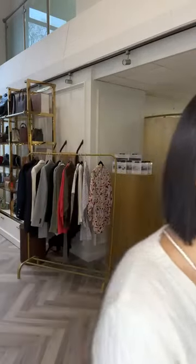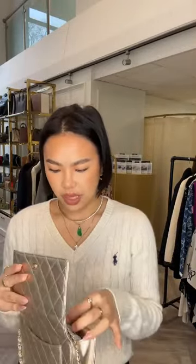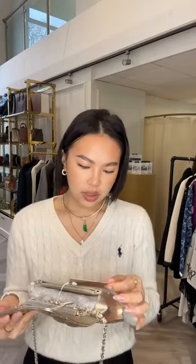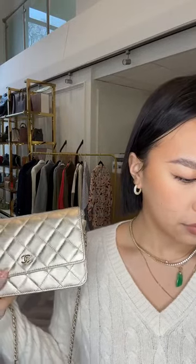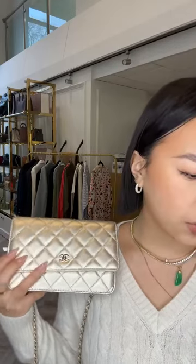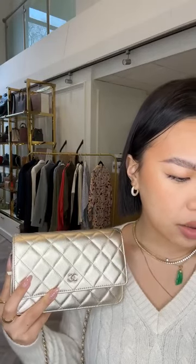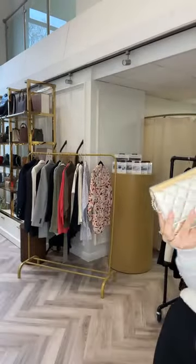We do have a Chanel walk today. It is this little gold baby right here. This is a gorgeous Chanel lambskin walk. This is ALL0656. So this is a little Chanel walk situation, which is gorgeous, in gold lambskin.